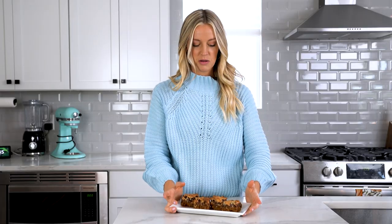I hope you love learning how to make these, y'all. This is literally the dessert that made me famous as a pastry chef when I was in college.